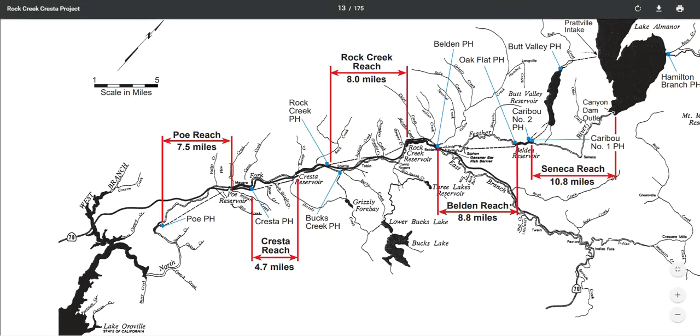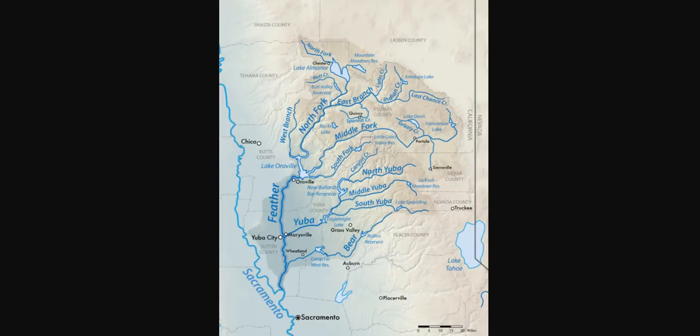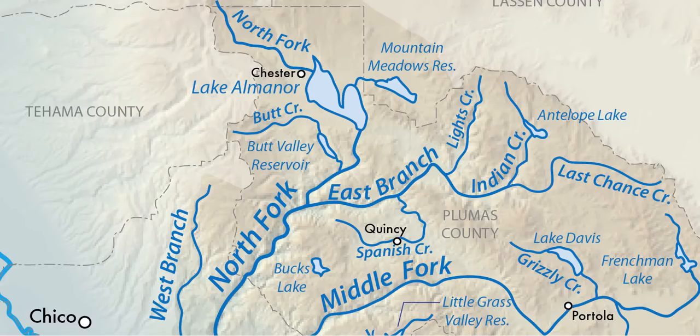And I'm going to go to this map that I've used for many of my videos. It shows a good view of, right here is Lake Oroville, and the South Fork, Middle Fork, and North Fork of the Feather River. And then you can see the West Branch and the East Branch of the Feather River going into the North Fork. And then way up here is the Upper North Fork. And I'll just enlarge it so that you can see right here is the Upper North Fork, and Lake Almanor is up there.